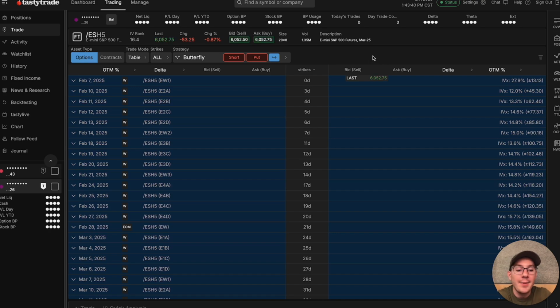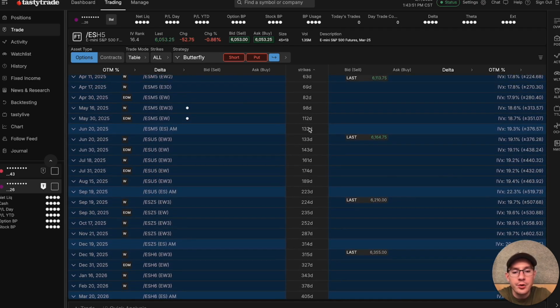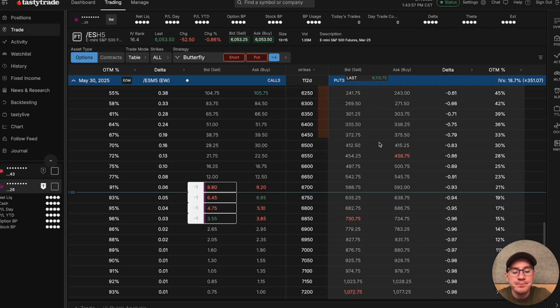Again, I'm just going to set it up how I set this up, which is a 120 DTE trade. So what I do is I look at the strikes and I look for the one that's closest to 120 days out. So I scroll down here, you can see I have 112, 132. So 112 is going to be the closest to 120. So I'm going to click this.